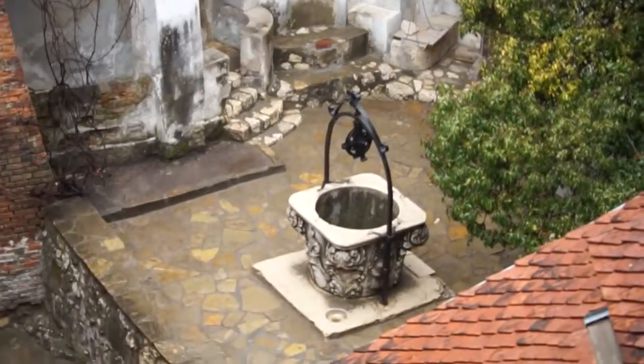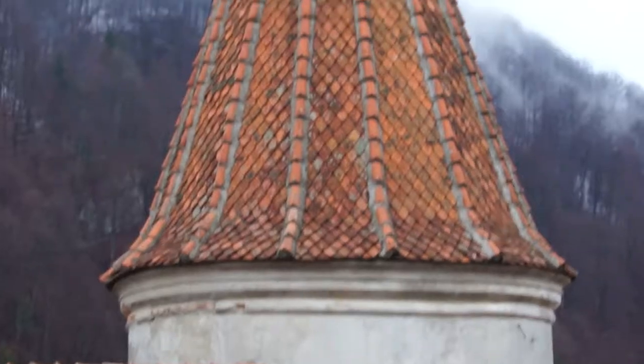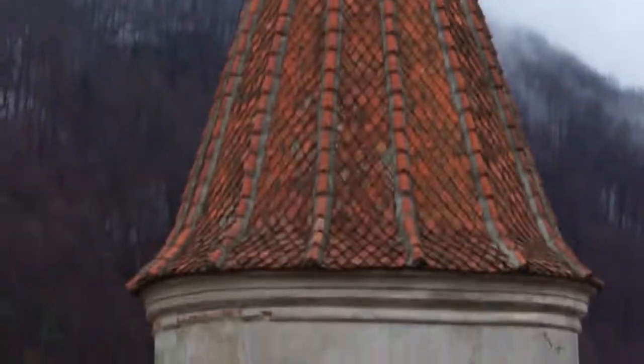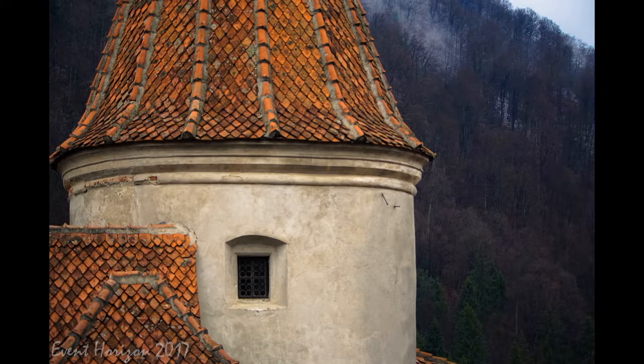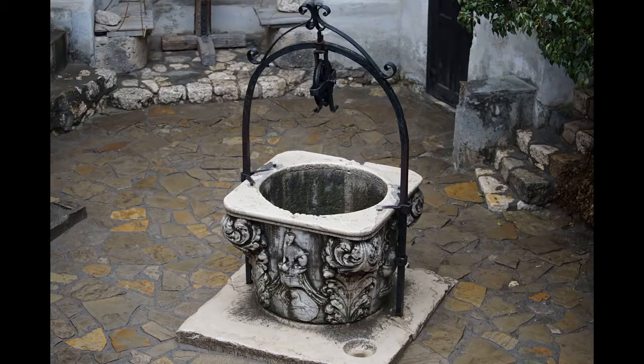And the courtyard. I've heard so many rumours about this well, and none of them have really checked out, so I think a lot of them are just rumours. If you go to Sighisoara Castle though, that's the one where the peasants were pushed down a well. So that's probably the castle people keep thinking is this castle, but it's not.